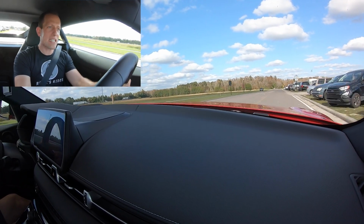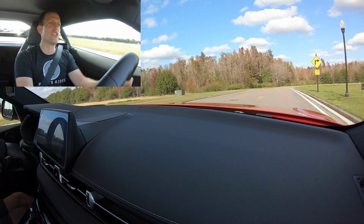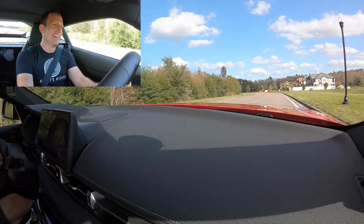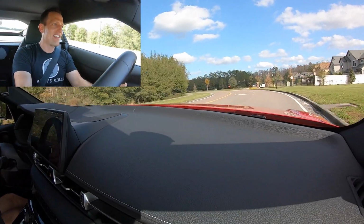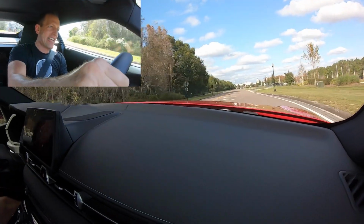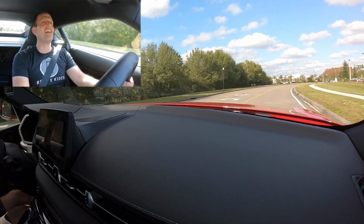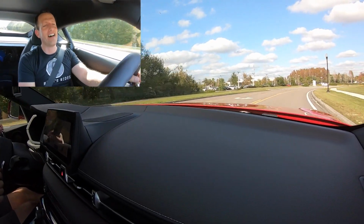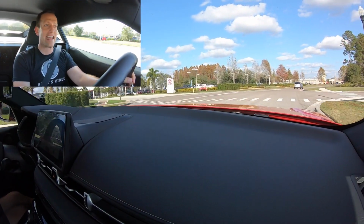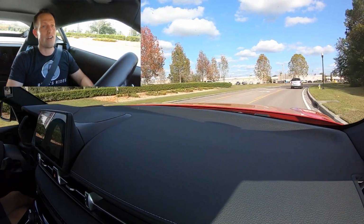Shifts. Crisp, fast, controllable. On the brakes, downshift. Here we go. Nice decreasing radius. Yes. Car is amazing, absolutely amazing. Yeah, this one will give you an eargasm. It may give you some other gasms too. That's one hell of a car.